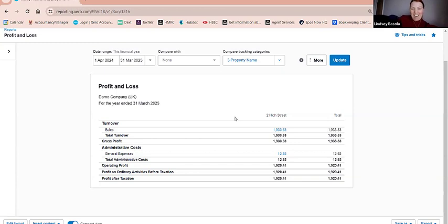Sorry about that. If you selected all 3 properties, you'd have one for each side by side, so you can compare how well each one's doing. And if they're comparable properties, if you've got 3 in the same block and you want to see which one's making more money, which one's costing you a lot, you can run a P&L with each one side by side, and it'll give you the totals of all as well still.